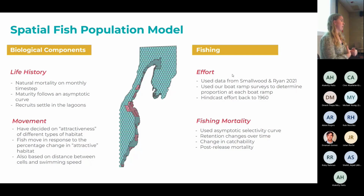And finally, post-release mortality. Spangled Emperor are a demersal species, so there is going to be some level of post-release mortality when you pick them up from the deep, and all of that barotrauma and that kind of thing happens. So we have that in the model as well.